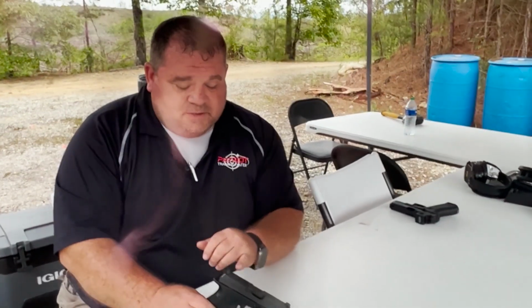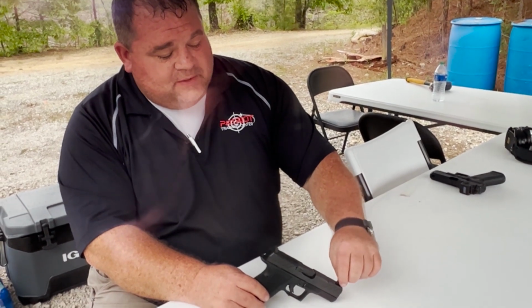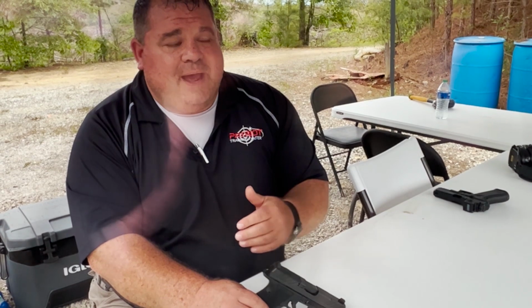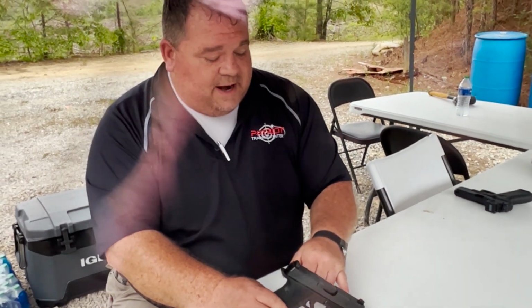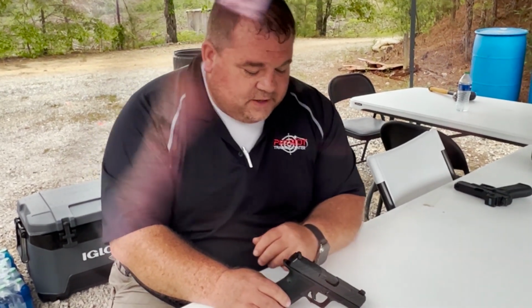We all the time talk about confirming zero on red dot pistols, but a lot of people neglect the fact that we need to confirm zero with our iron sights. Most of these come from the factory zeroed at 25 yards, but the slightest shift in this rear sight or the slightest shift in this front sight can cause a very serious point of aim, point of impact failure with the pistol. So you need to confirm these iron sights as well before you start carrying this gun as your carry gun.